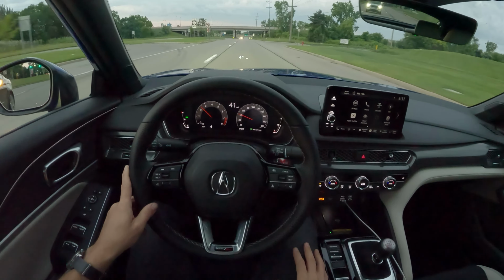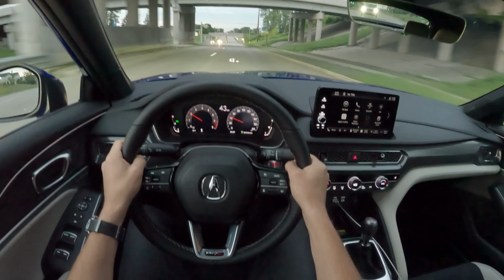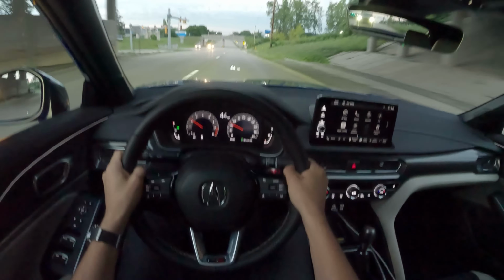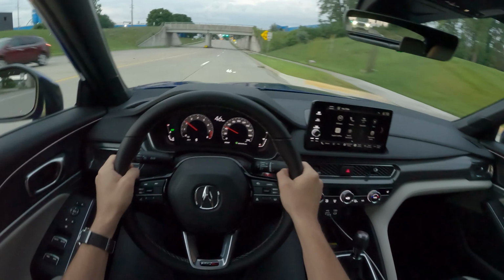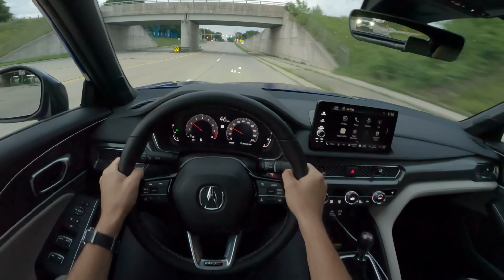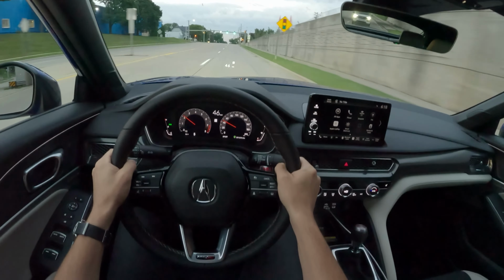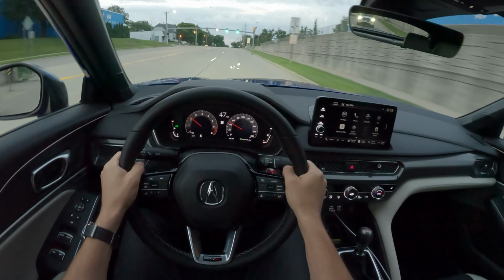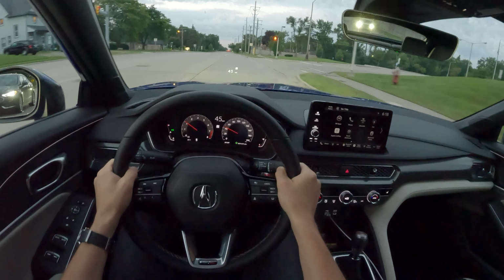I like all the colors that Acura is offering with this Type S. In a world where even a lot of performance colors are still offered in pretty bland options, reds, grays, neutral tones, blacks, whites, Acura is offering some pretty cool colors for this Type S.